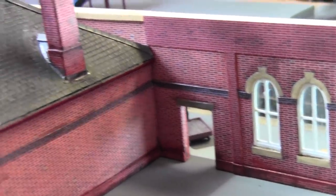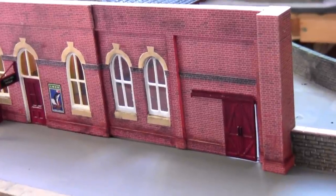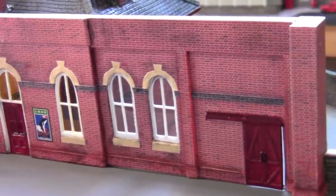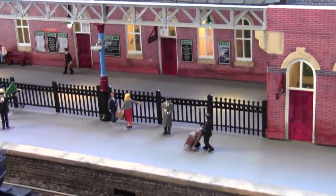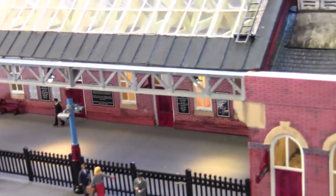We have all the dimensions I need here and here, so it'll be quite easy to transfer the heights and everything across. So although there will be sketches, they won't be as detailed as they were for the main building.